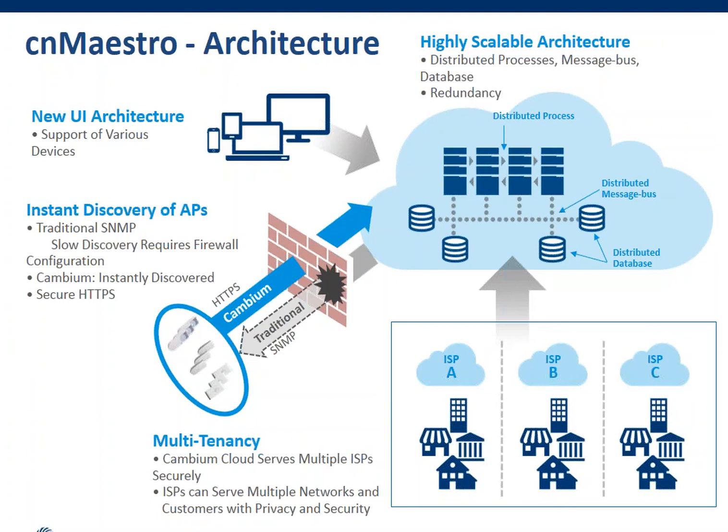Chetan, excuse me, this is Ray. We did have a question come in online. The question is about meshing capabilities. We have a network operator whose customers have very large homes that need 2 or 3 access points. Can you comment on that a little bit, please?